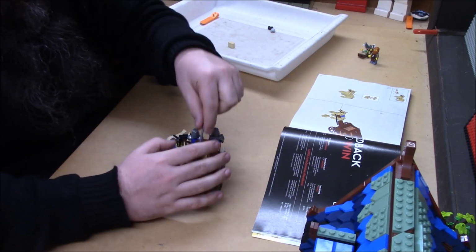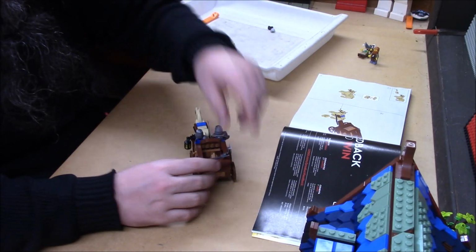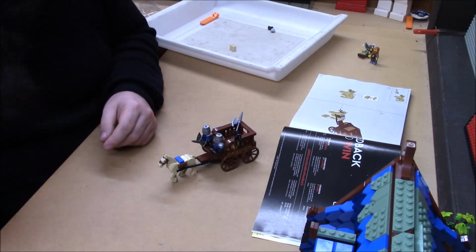Put the weapon in the back. He's got a shield. We have our horse and one spare part.